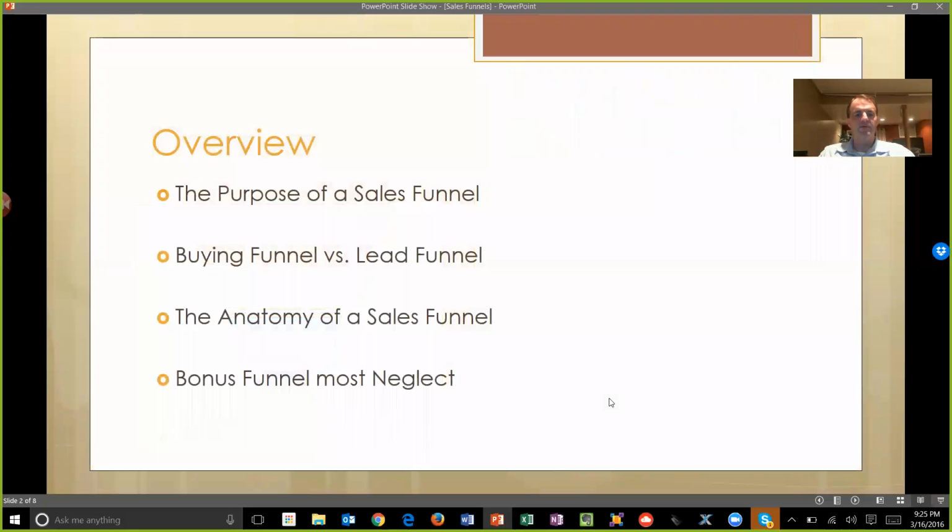So, sales funnel, what's its purpose? Like I was already saying, the purpose of a sales funnel is to be able to capitalize on a lot of the targeted traffic that you're bringing in, so you not only can capitalize on when they're ready to say yes, but you can also be there when they're ready to say yes. That's where we're going to talk about a buying sales funnel and a long-term or lead sales funnel. And then we're going to talk about the different anatomies of both of those, because they're a little bit different, and you've got to make sure you understand the purposes of both. And then we'll get into the most neglected sales funnel at the bottom that can really produce amazing results.